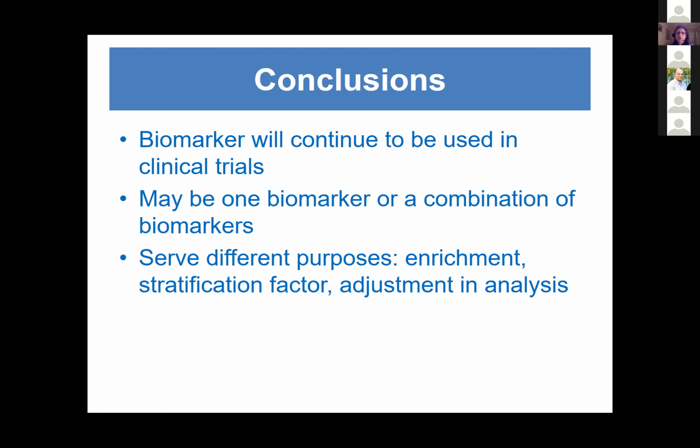The biomarker may be one, or it could be a combination of biomarkers, such as Decipher score or Oncotype DX score. It serves different purposes. You can use it for enrichment. You can use it as a stratification factor or adjustment in the analysis. Thank you for your attention.